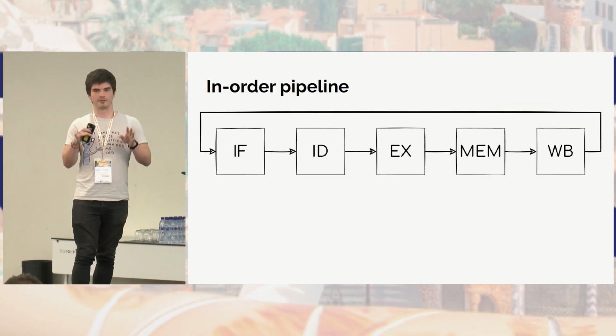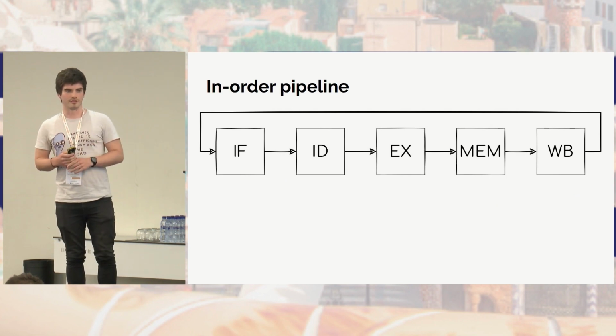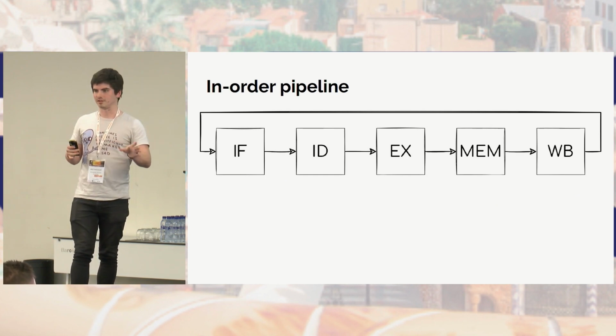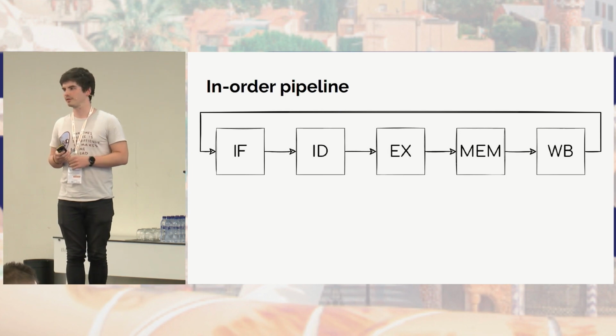So let's dive into the details of this plugin architecture. I'm sure most of you are familiar with this pipeline schematic. So these are the stages that an instruction travels through during its execution. So we have instruction fetch, decode, execution, memory operations, and register write-back.